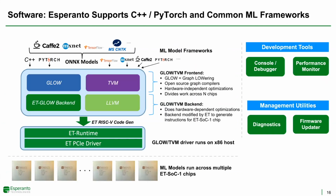Of course, software is the key to making all the hardware work, and Esperanto will support C++, PyTorch, and other common ML frameworks. Our first ML compiler is based upon GLOW, and we're also adding support for TVM. The compiler front ends do hardware-independent optimizations, including dividing the work to run across multiple chips. The compiler backends are modified by Esperanto to generate low-level machine instructions for the Esperanto chip.